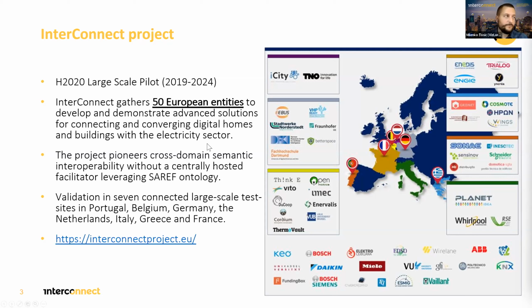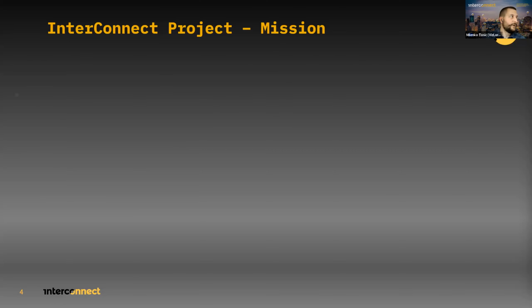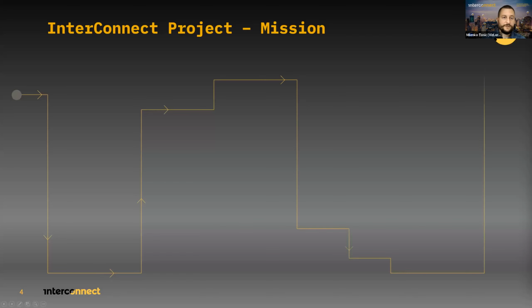Okay. So in the InterConnect project, Ross already covered who is participating, who are some of the key partners. And as I said, the goal is to enable large-scale demonstrations of cross-domain semantic interoperability between grid and smart buildings or IoT domain. We are validating this in large-scale pilots in Portugal, Greece, Italy, France, Germany, the Netherlands, and Belgium. And there is also one pilot we are calling the overarching pilot that manages flexibility across most of these countries. So that is the overview of the project.